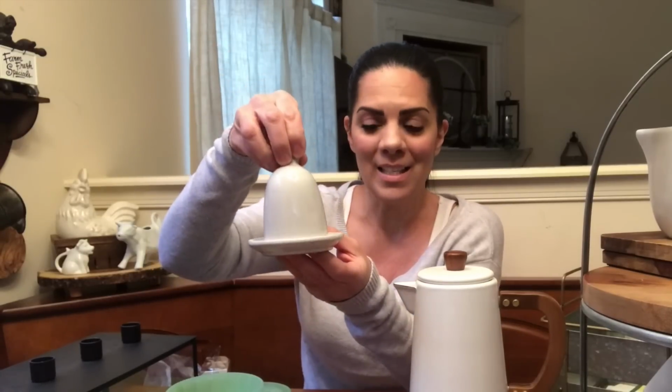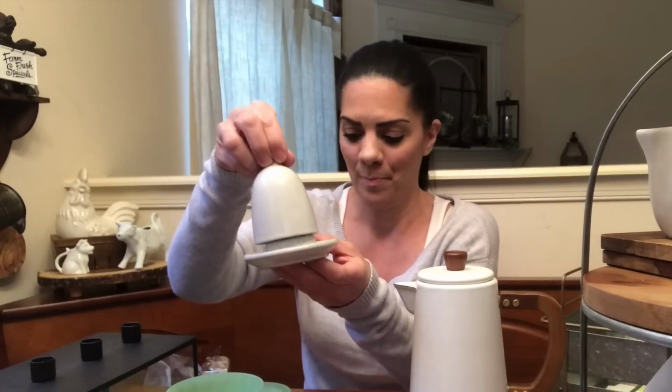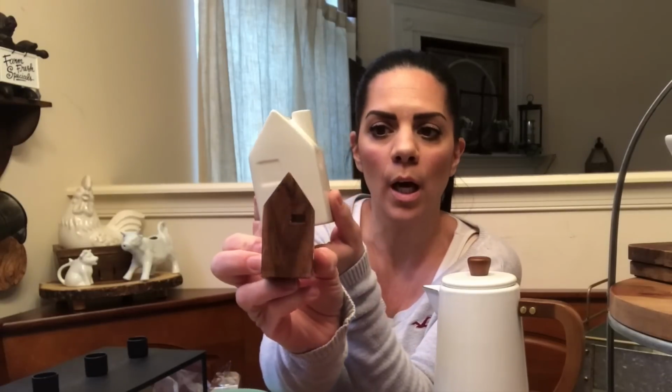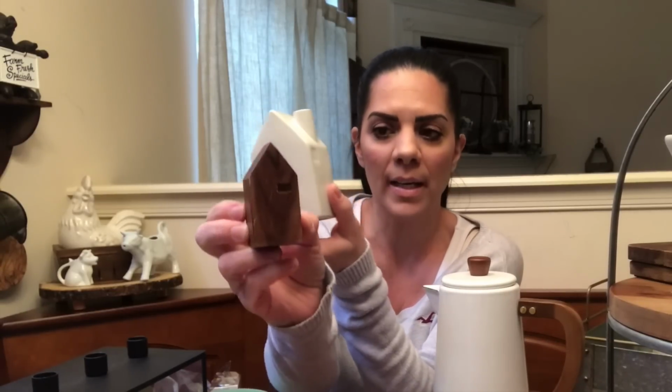And then you could even have a little chocolate egg in here as a little gift for them, and then just close it instead of having a real egg. That's what I thought of. And then I got the little house. You could use it to put a flower in there. And this little house, you put a name tag for your place setting. But I didn't want to use it for that.